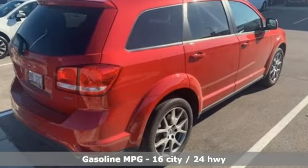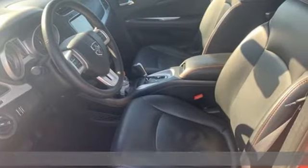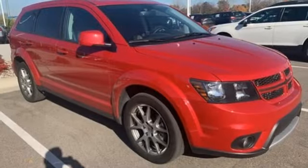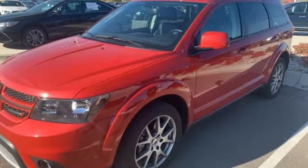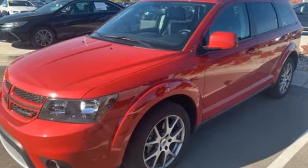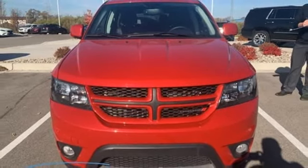V6 engine, front heated leather bucket seats, streaming audio, rear parking sensors, dual zone climate control, remote engine start, AM/FM satellite radio, aluminum wheels, doors and push button start proximity key, and integrated navigation system.